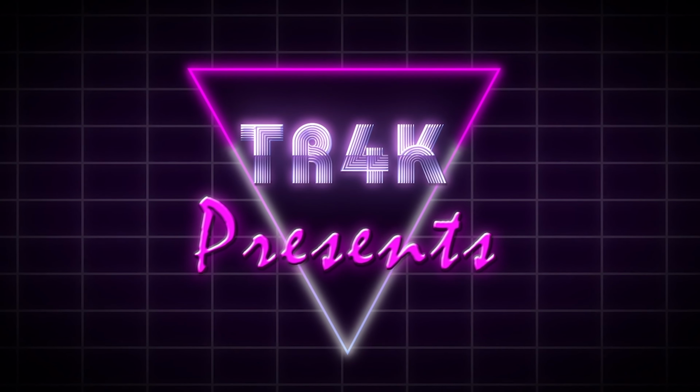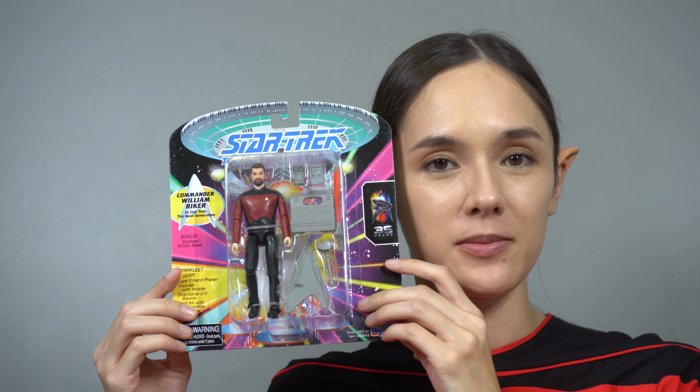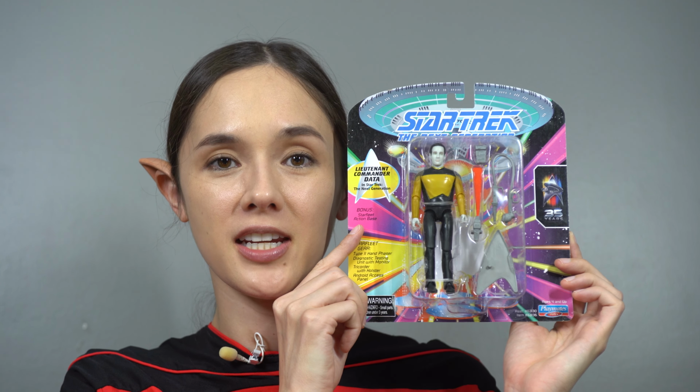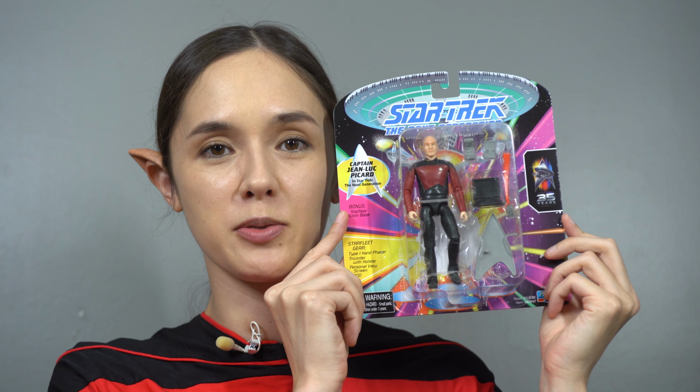Greetings, Earthlings. Who is ready to go where no collector has gone before, except when they went in 1991, until around 2001? Commander William Riker, Lieutenant Commander Data, Captain Jean-Luc Picard of the USS Enterprise.